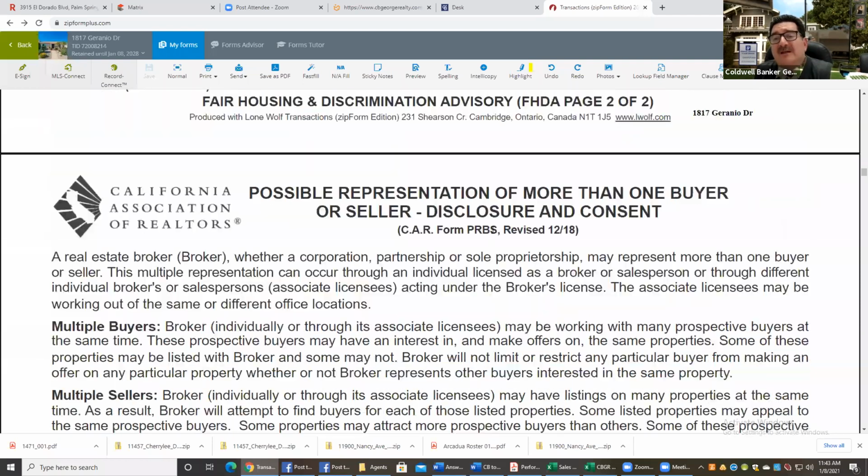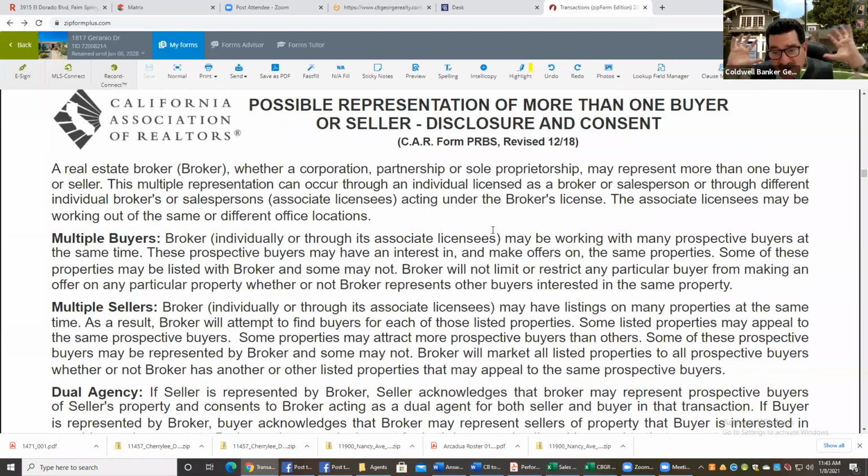The third form in the offer. All of these papers are signed by the buyers, are supposed to be understood by the buyers, and they go to the seller's agent once you fill them out. Possible representation of more than one buyer or seller.